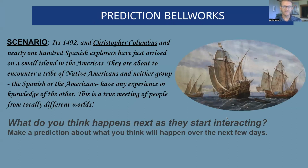Scenario, it's 1492. What are we doing right there? We're not in 2023. You're pulling them into the past. A little bit, right? Just a little bit. Am I playing some either Native American music or some Spanish music or some music that feels like it's from the 15th century? Yep. Why am I doing that? Because I want to set a different scene in my room, right?